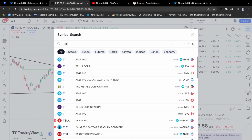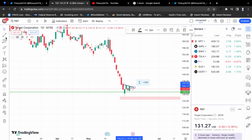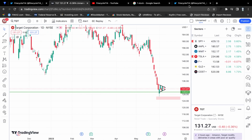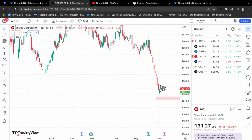Let's talk about Target. So on the daily, Target has been now forming almost like this symmetrical triangle, bear flag, whatever you want to call it. So this is a very interesting scenario going on with Target. We're trading sideways, so this is something that I'm watching for Target. If we start breaking below or breaking to the upside, we're gonna have a tight stop loss with Target. But again, nothing crazy. I just have 10 shares on Target right now.